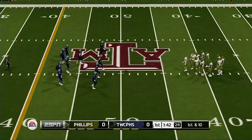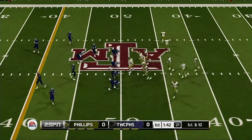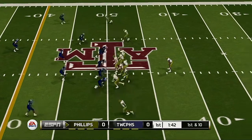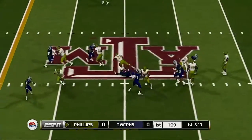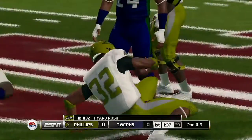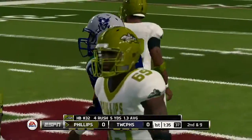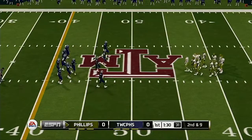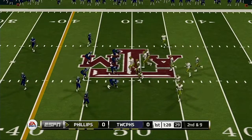Every drive's important in a tie game. I look for both sides to come out with some urgency. He fights forward to about the 49. We've got a second and nine here. Ball on the 49.